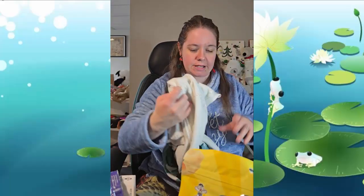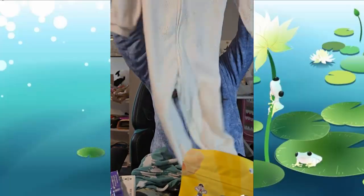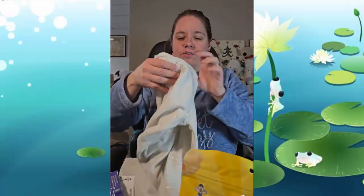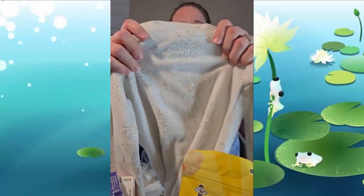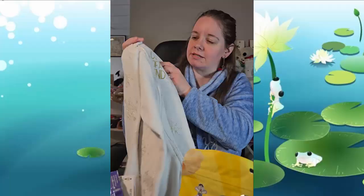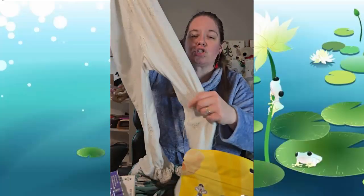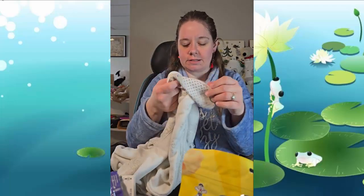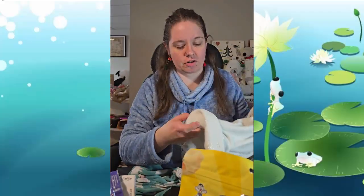Okay, so my oldest, I think I've shown you these pajamas before, but she's finally big enough for them now. So it's these white hoodie pajamas with, I don't know if you can see it, but there are these gold snowflakes on them. And then it says "one of a kind" in gold embroidery. It's so soft, and it's got the little feet stickies so she's not going to slip and fall. We don't have a lot of footy pajamas for her now that she's potty trained. It's a little bit harder, but every once in a while we can put them on her.